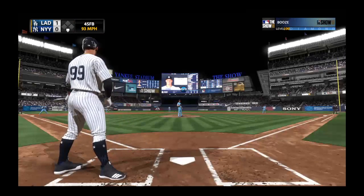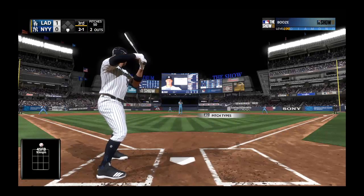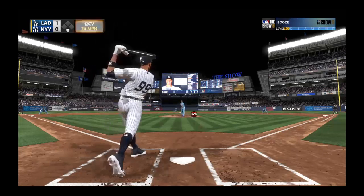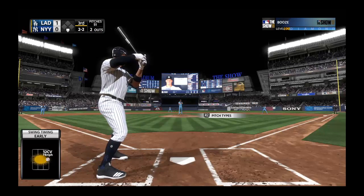And this one's up around the eyes, 2-1. That's a good take on that fastball there. You know he's looking for something up there to drive, but that was just a little above his happy zone. Not everyone has the discipline to hold back on those.